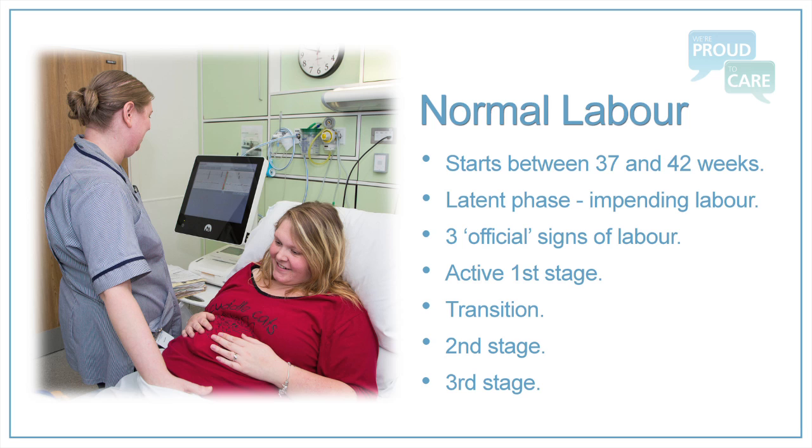Once labour is fully established, it is, for most women, over within 12 to 24 hours. Active first stage. The contractions will now be regular, equally spaced out, and of similar or increased strength to the contraction before. The cervix or neck of the womb softens and opens until it is wide enough, 10 centimetres, for your baby to move down into your vagina, the birth canal.